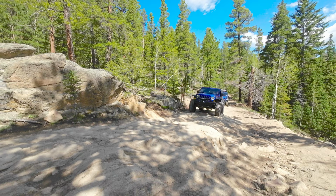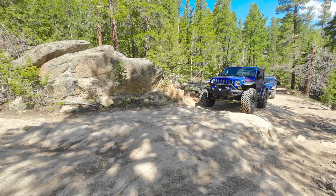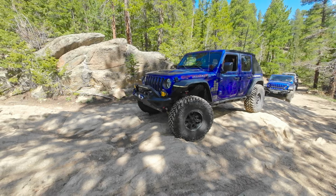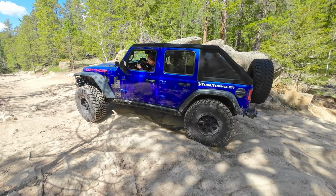Now, this is really the only obstacle, if you will, on the trail here. And this can be a little tricky, and it's going to be fairly off camber. So she's gonna stick to the passenger side, kind of hug it. There's going to be a little rockiness here and a little off camber, but as she pulls around, she should be just fine.